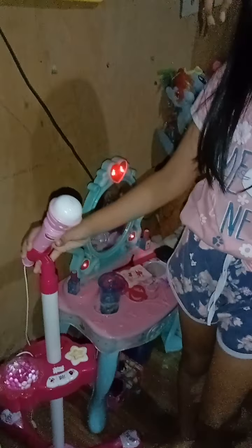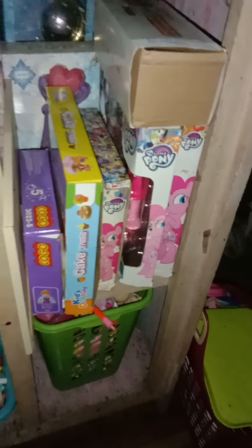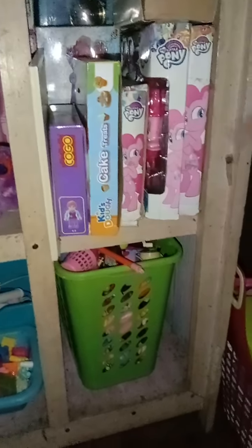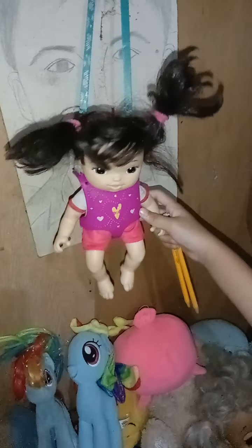And also, I have a mic. I have my Barbie right here, my flying Barbie, and my glow gun, and the instruments I use. And here are my doll, Lego, and all the pony things I have. I also have this, so this, oh sorry. And I also have another baby.